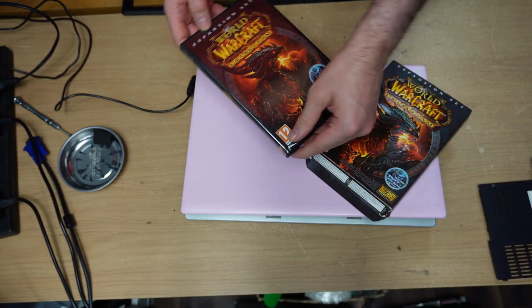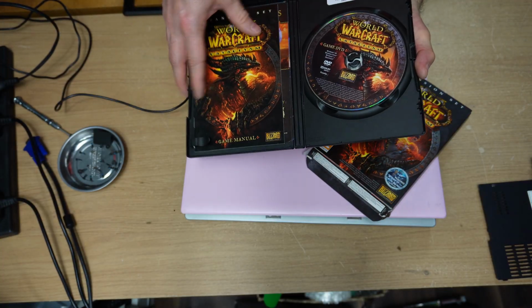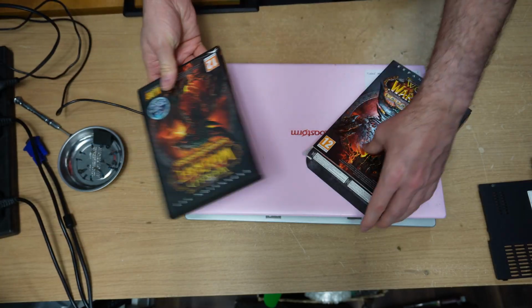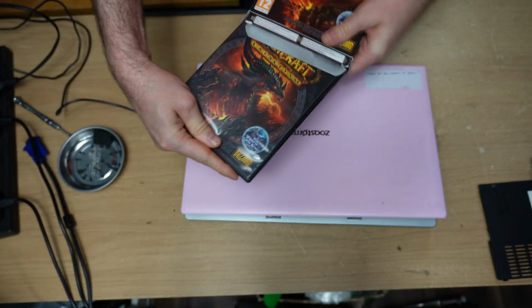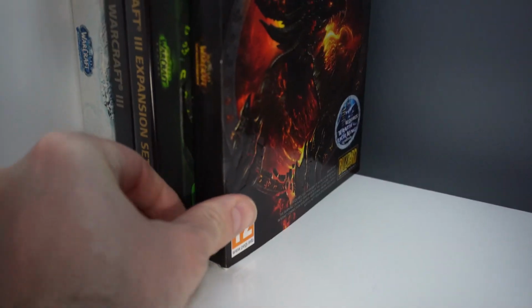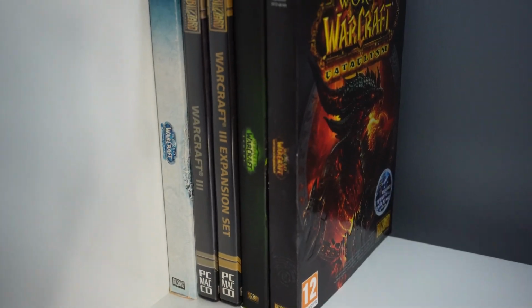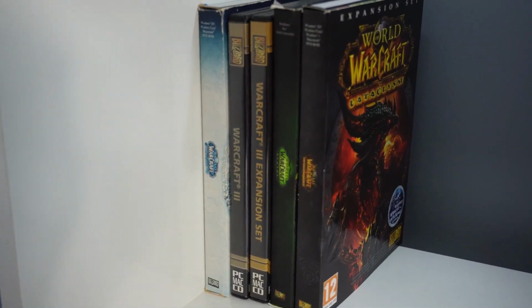And there's the case. A little bit of damage there, but that's fine. And the game's in there with the manual. Let me know in the comments below how many more there are. Let me show you my collection so far. Here's the collection so far, guys, so we get to put another one there so you can see what I've got. Let me know which ones I'm missing, which ones I should be looking out for. Yeah, we're going to collect them all.